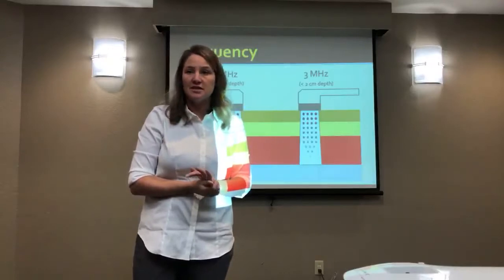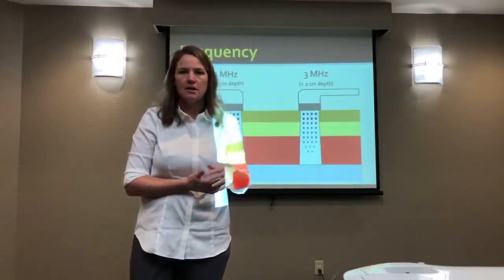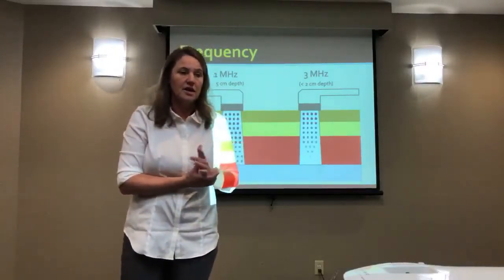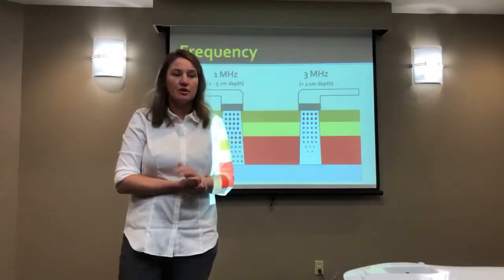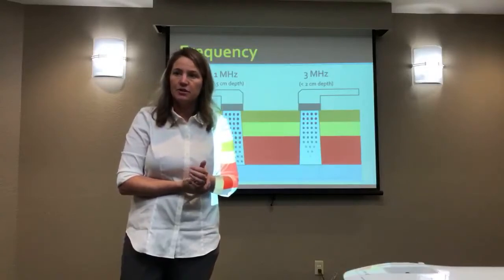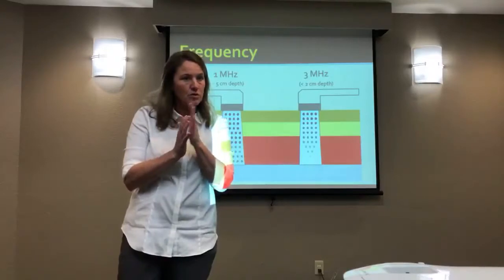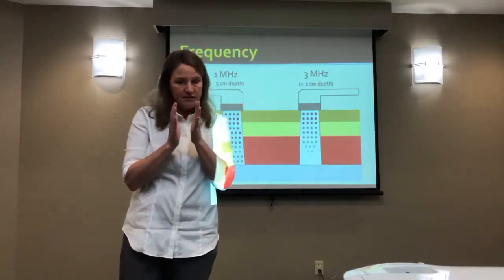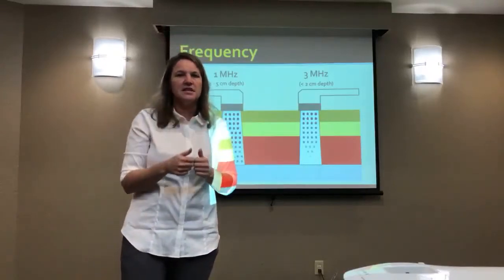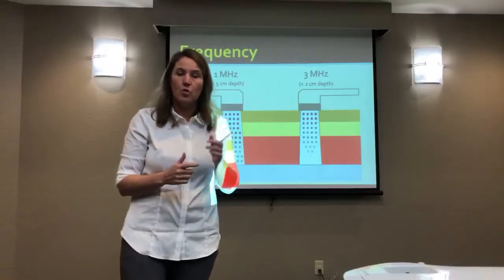If you have a target that's deeper than 5 centimeters, it's unlikely ultrasound is going to be a modality that you can even use. It's just not likely to reach your target. If you have a target that is less than 2 centimeters, 3 megahertz is likely going to be the frequency you're going to choose. For me, if it's close to 2 or deeper, theoretically, if I'm looking at the target, and I don't know exactly how deep it is, but I'm assessing and I'm thinking it's in the range of 2 centimeters, I'm more likely going to go with the 1 megahertz.